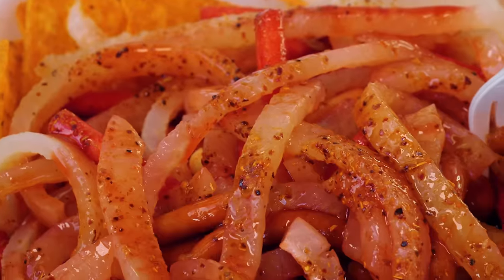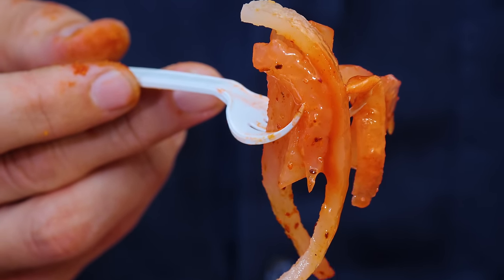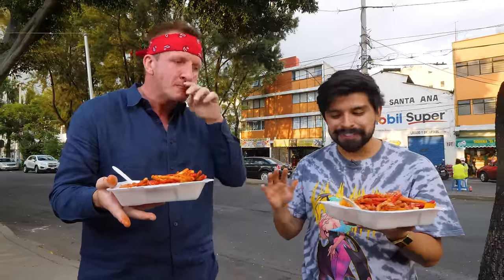The pork skin, I think that's my favorite part. It's pickled, so it tastes a little bit sour, but the texture, it's kind of gummy. Yeah. A pork gummy. Which is like the perfect snack at this time of the day. Going into nighttime, it's perfect.